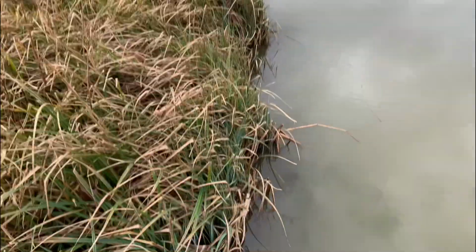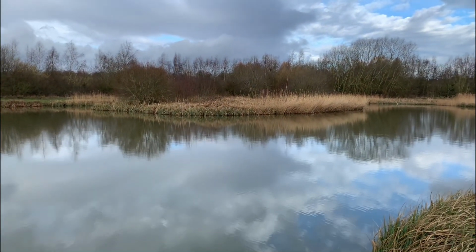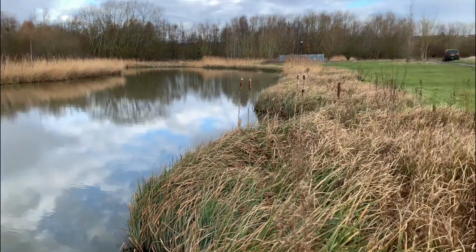This looks a nice peg. Lots of reed beds here. Fish will actually get right into here in summer to spawn off as well. And it'd be a nice chuck over there to that island. I dare say hooking some fish. They might even take you through those reeds over there, so you'll have to be careful.